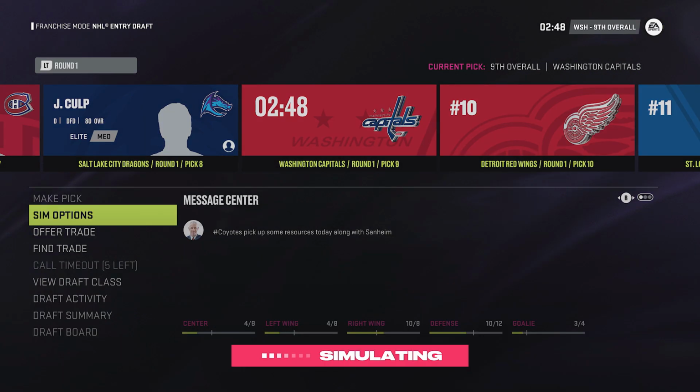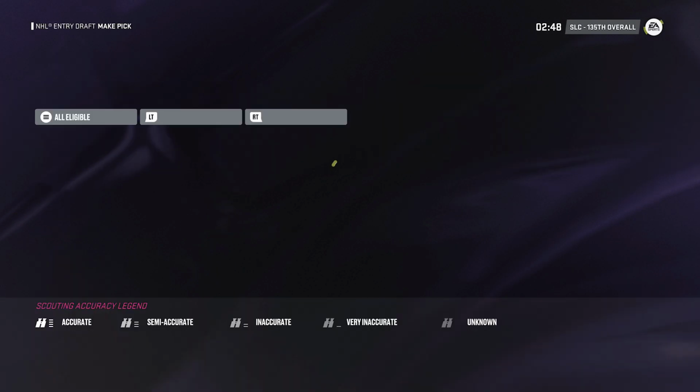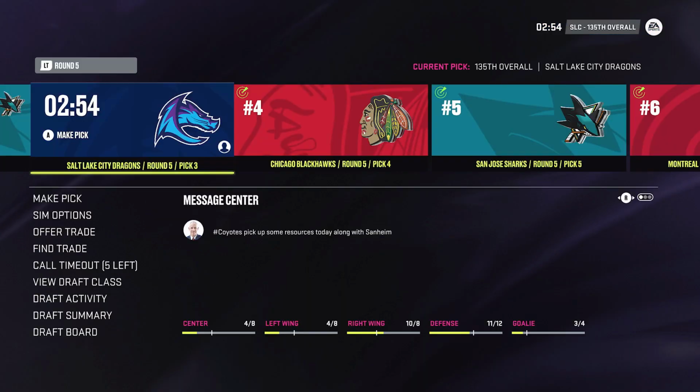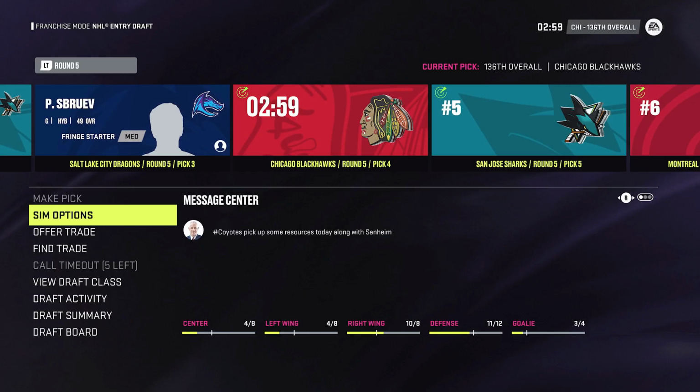And so just in our next pick here, guys, in the 5th round, I could, like, flip all these picks for futures, but I feel like this wouldn't be fair at all. So we'll try to take some chances. Spruev here, medium fringe starter. I mean, in the 5th round, not terrible.